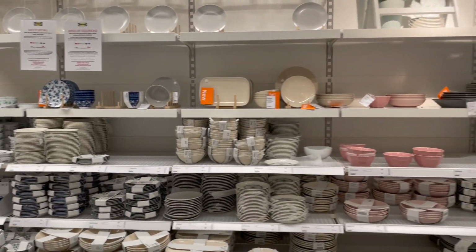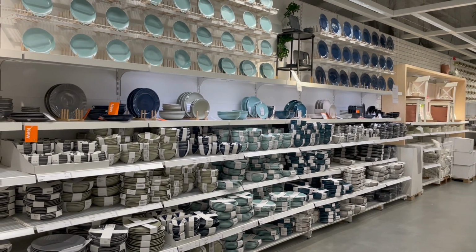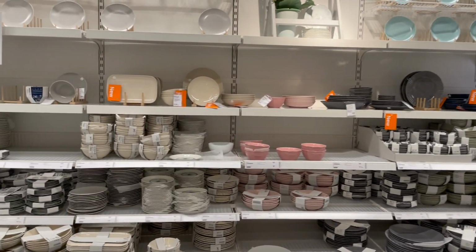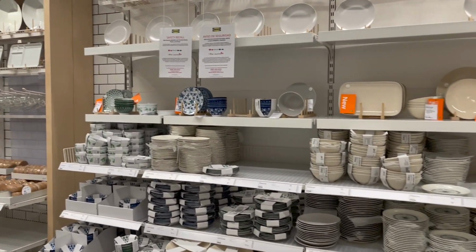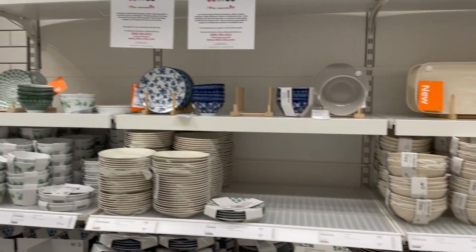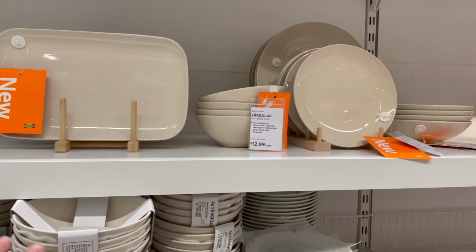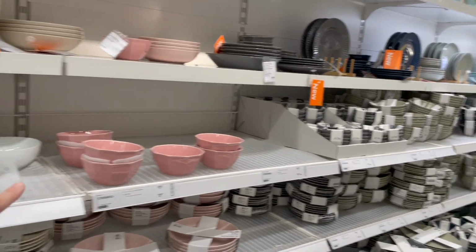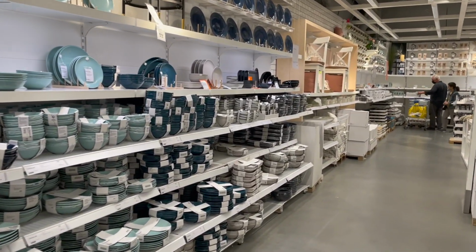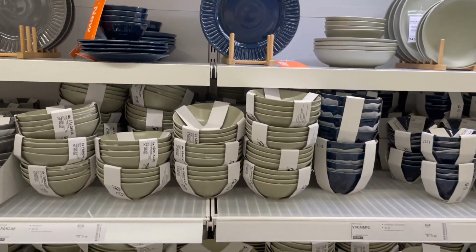Looks like for spring they have a bunch of new dish sets with different colors, and this is one of my favorite parts of IKEA anytime I come. Just looking at it is very satisfying. They have these ones with the patterns on it, and this one, which is my personal favorite, just like the neutral beige. Really pretty. They have the pink and the pastel blues and grays and blacks, and then there's some kind of like that sage green over here.